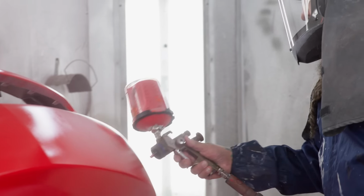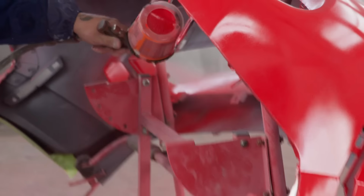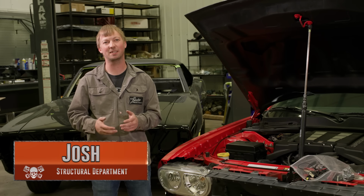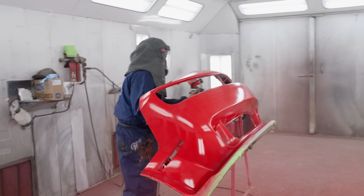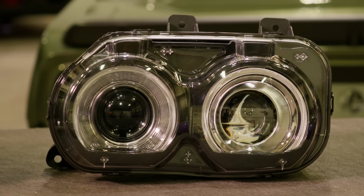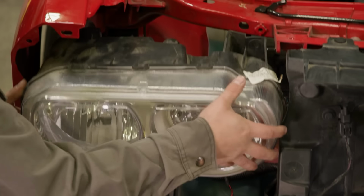All right, so today we're gonna fix a little mishap we had with this. After Will painted the bumper and I started getting it installed, we ended up finding out that they shipped us a 2015 Challenger front bumper instead of a bumper for the 2009. So the main difference is gonna be the headlights on this. To get this fixed, we ordered some 2015 headlights, and today I'm gonna be doing the conversion from a 2009 to 2015 headlights.